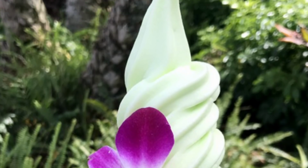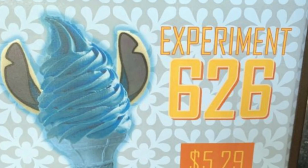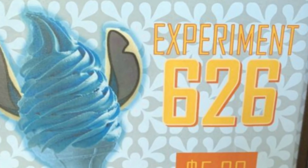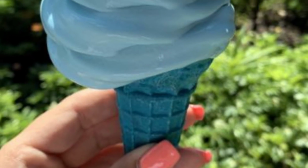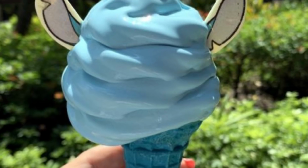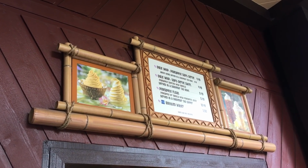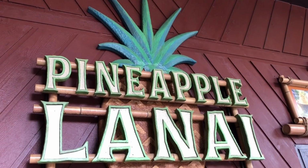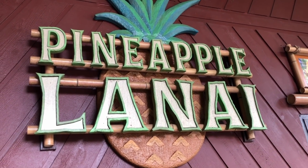Recently, we even spotted some special one-day only Dole Whips, like the Experiment 626 cone, which came out on June 26th, of course, 6/26, for Stitch, and that's a blue cone with blue colored vanilla soft serve and white chocolate Stitch ears. And they also had a raspberry star cone for the 4th of July. So if you're there on a holiday or a special day, you might find something interesting at Pineapple Lanai that isn't usually there. Now, this is the location that probably has the most flavors of Dole Whip available at any one time, so you definitely want to go check that out.